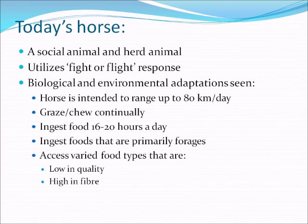They're designed to be ingesting food 16 to 20 hours a day, which sounds like a lot, but that's how their digestive tract is set up. The foods that they digest are primarily forages. They're not intended to be eating high quality forages, not a lot in the way of grains and things like that, but mainly fibrous foods, hays, lower quality foods. By lower quality, I mean lower in protein.